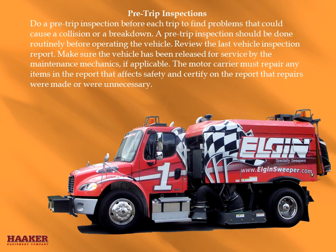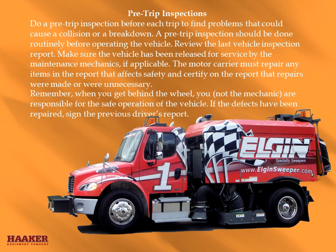Pre-trip inspections. Do a pre-trip inspection before each trip to find problems that could cause a collision or a breakdown. A pre-trip inspection should be done routinely before operating the vehicle. Review the last vehicle inspection report. Make sure the vehicle has been released for service by the maintenance mechanic. The motor carrier must repair any item in the report that affects safety and certify on the report that the repairs were made or were unnecessary. Remember, when you get behind the wheel, you, not the mechanic, are responsible for the safe operation of the vehicle. If the defects have been repaired, sign the previous driver's report.